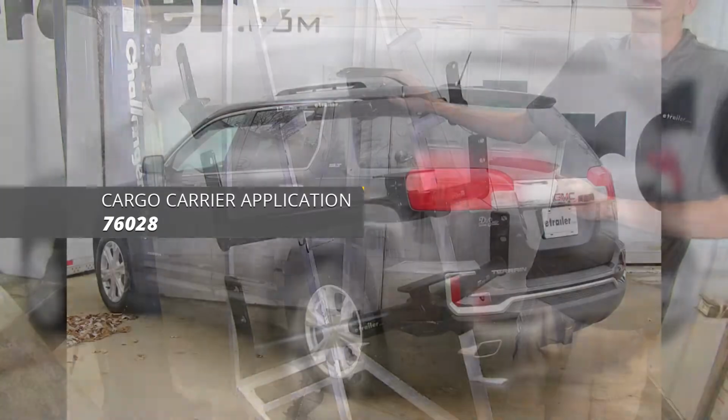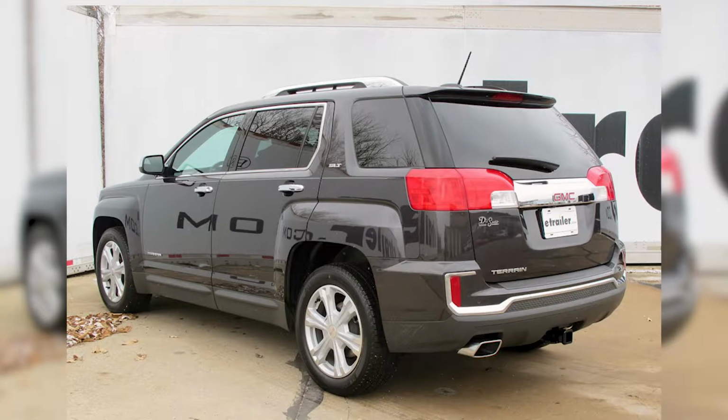And that completes our look at the best hitch options for the GMC Terrain. We hope you find this video helpful and informative in your hitch purchasing decision.